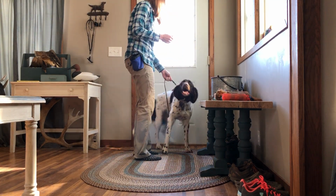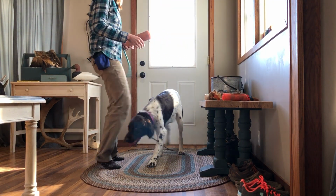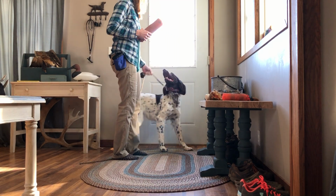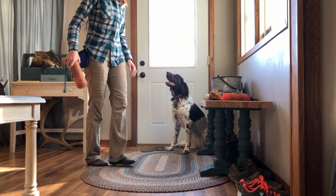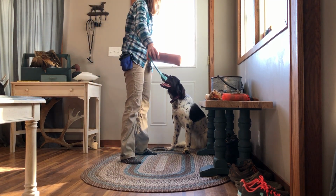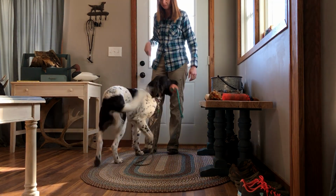Sit. Good. All right, we'll switch dummies. We'll go to a tougher dummy and just do the same thing. Come on. Sit. Stay. Still just working on general obedience too with Bexley. Ready? Fetch. Good girl, good.